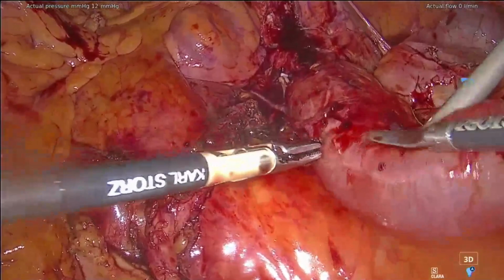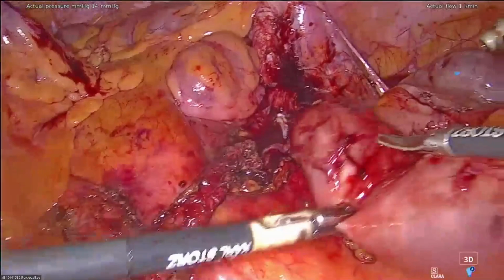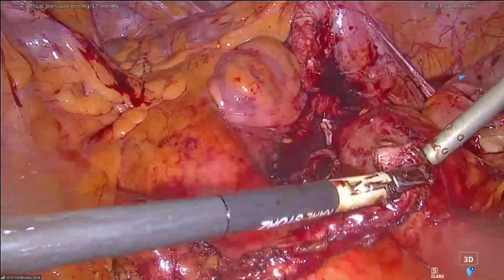How many times do I have for the surgery? Yeah. Okay. I do that. The meso is there. Okay. It's really an anastomosis at this level, more or less.